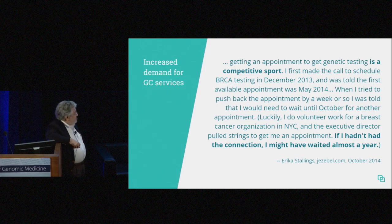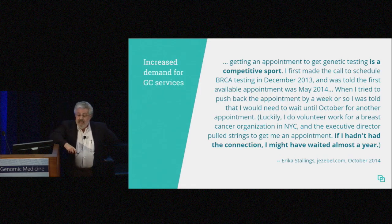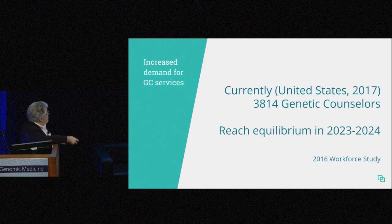Here's one comment from one of the online sources, a woman who was looking for testing in December 2013. The first appointment she could get was in May of 2014. And she called back to change her appointment, and after that she couldn't get one till October, and this was in New York City. So you can imagine how difficult it is in some other areas where there's less availability of genetic counselors to actually see a genetic counselor to talk about testing. So that's a huge roadblock to getting testing.